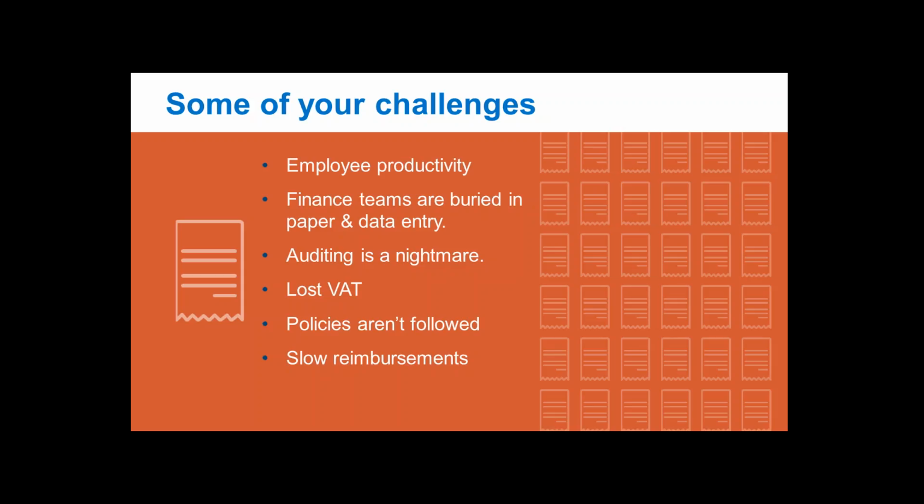And it's not necessarily an intentional thing by an employee, but they're making spend decisions, and they're often making spend decisions outside of the existing policy that you've set. So it means policies aren't followed, and the exception handling process when they aren't followed means that the time to reimburse is slow. It also ultimately impacts reimbursement times and employee satisfaction.